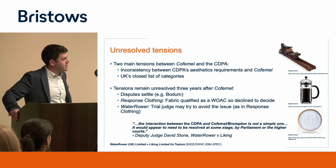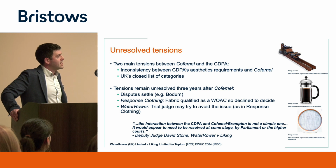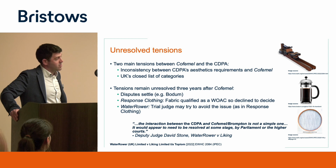I'll leave you with this one. He says, the interaction between the CDPA and Cofemel is not a simple one. It would appear to need to be resolved at some stage by Parliament or the lower courts or the higher courts. Everyone else has done a takeaway, so I think I should probably come up with one too.